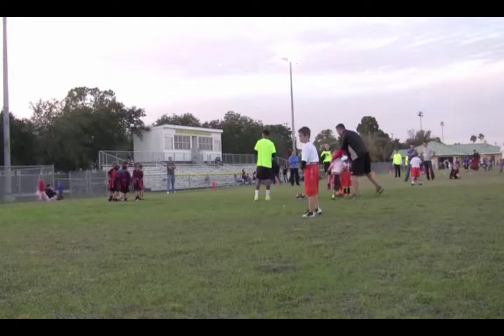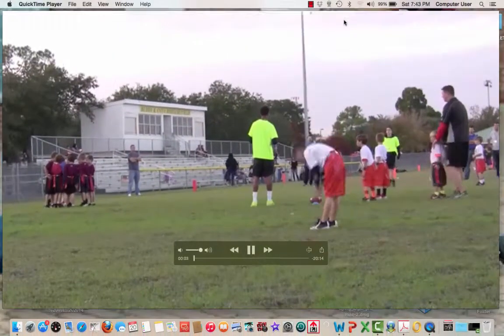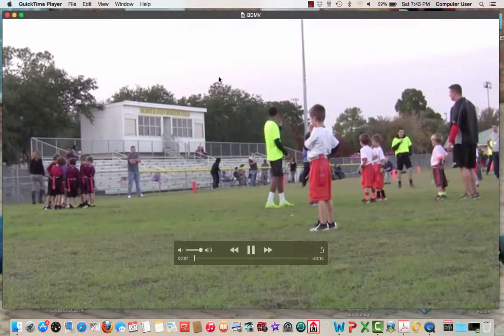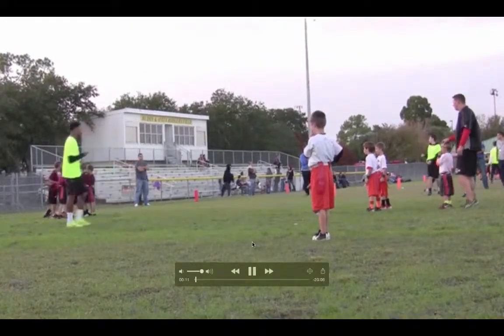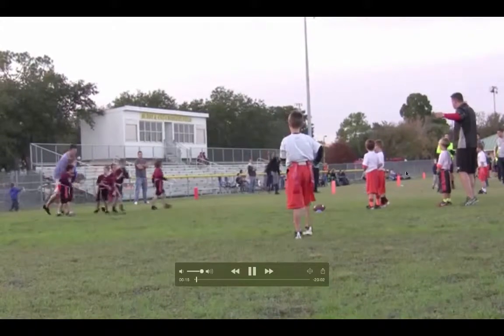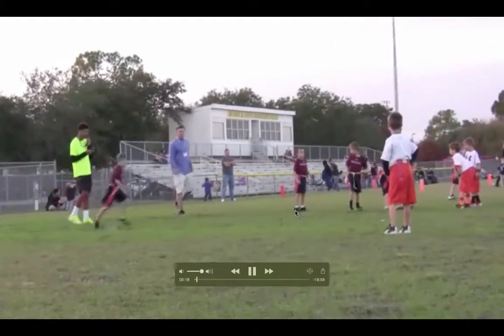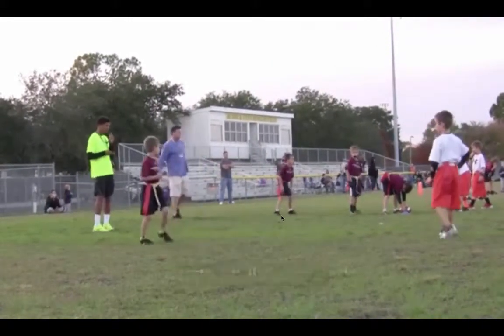This is actually after they scored their first touchdown, so this will be our first offensive possession. Let me turn the volume off so it's not too distracting. Pop it out here. Fast forward. This team is a very good team. They played man-to-man defense, which we'll remember the next time, especially when we went out for a pass.